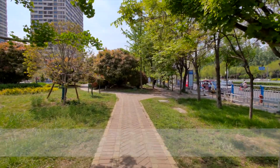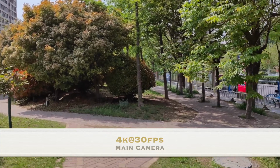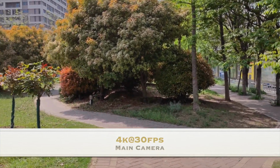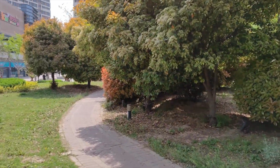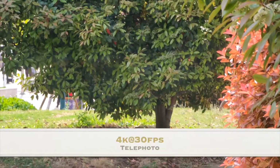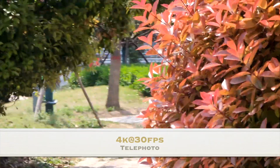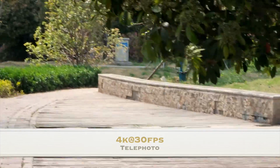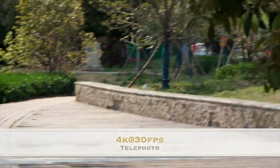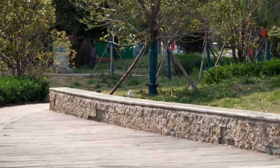All right, so this is the Mi 11 Ultra using 4K at 30 frames on the ultra wide. 4K 30 using the main camera. Now, 4K 30 using the telephoto at 5x. I don't know why you would do this, but I guess you can.